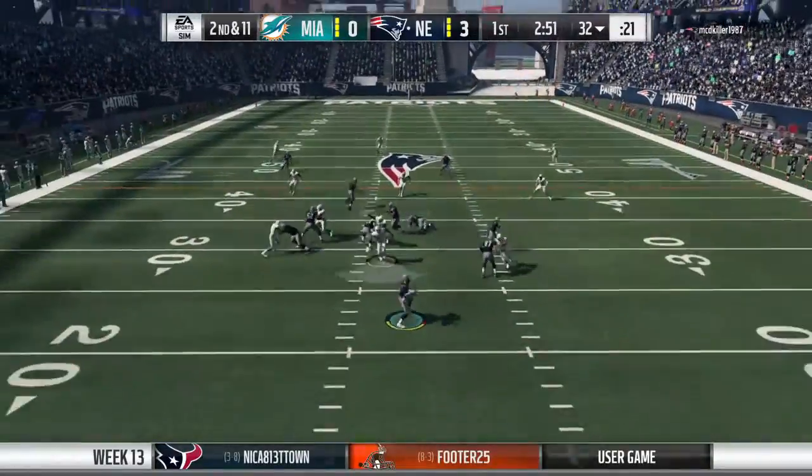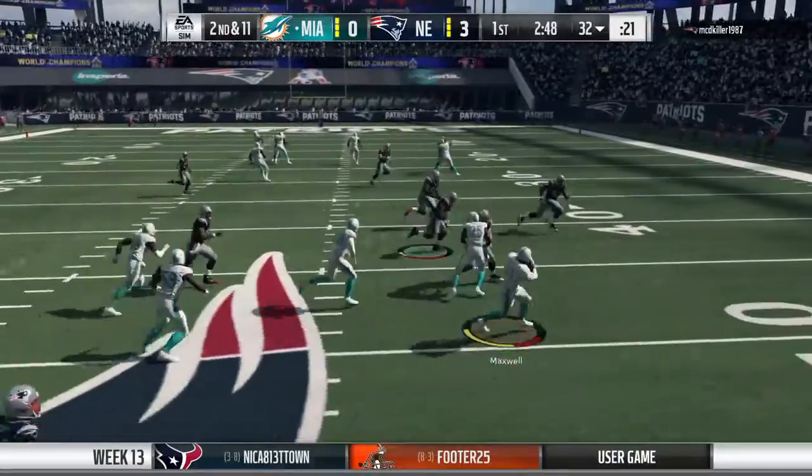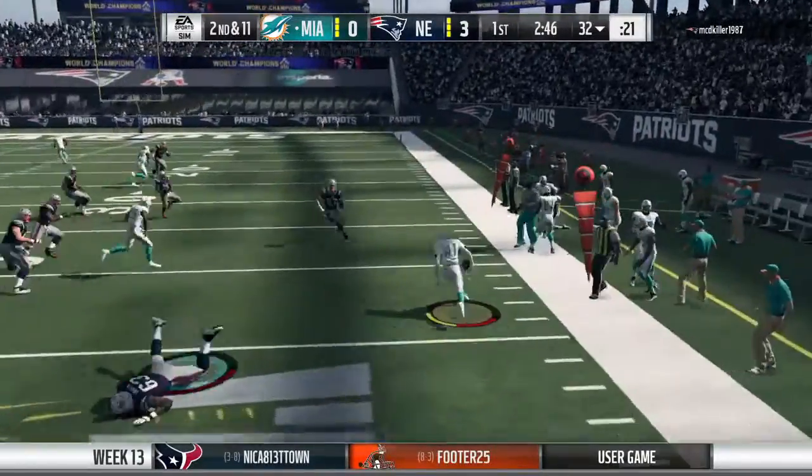On play action, now Brady. He rifles one that's intercepted. It's the former Seahawk, Byron Maxwell.